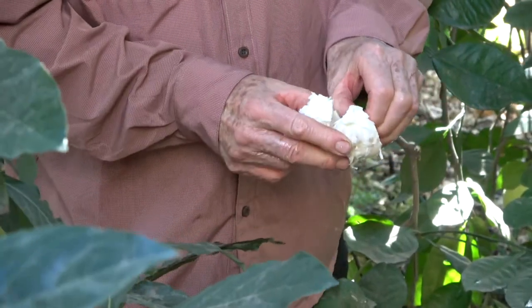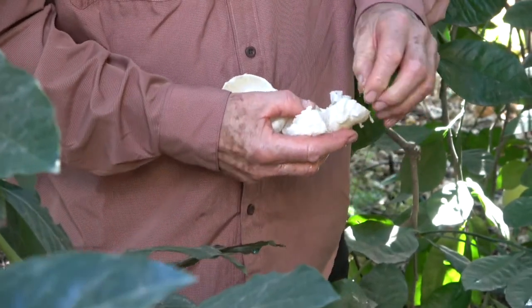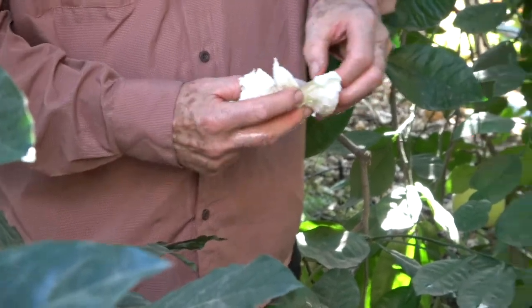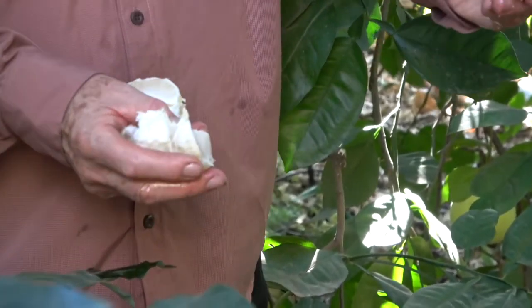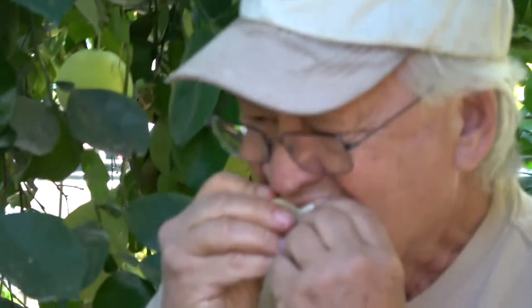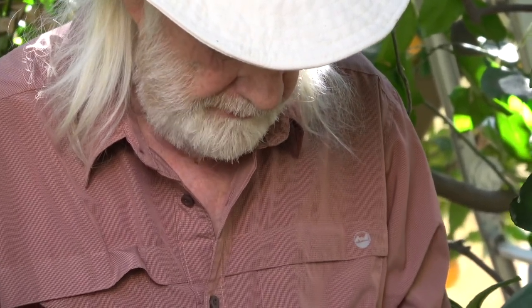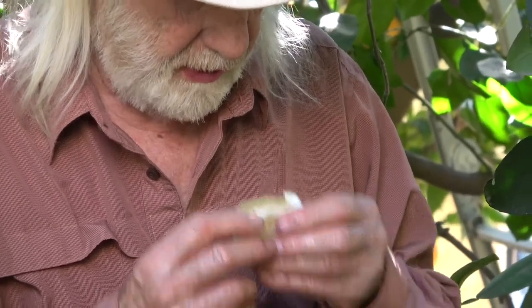When I eat these, I usually peel off the membranes between the segments. Eat them like a pomelo, in other words. You can try that if you want. I don't cut these. Yeah, that's sweet. Can stand a little bit more maturing, but that's sweet. Yeah, actually, it tastes fairly mature.